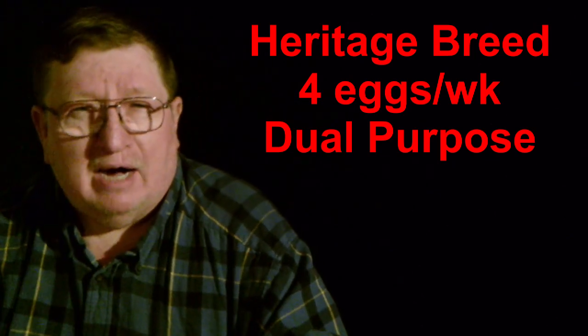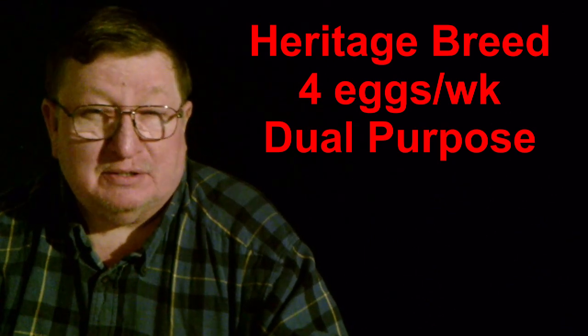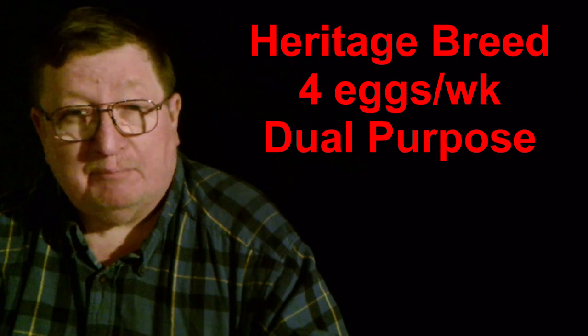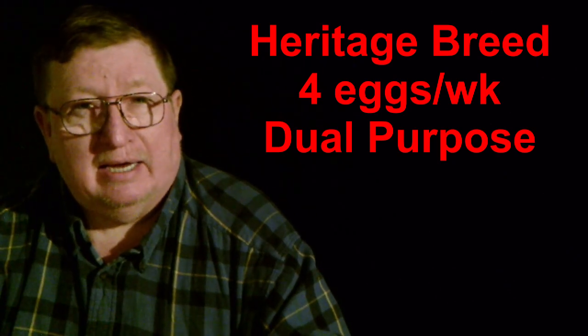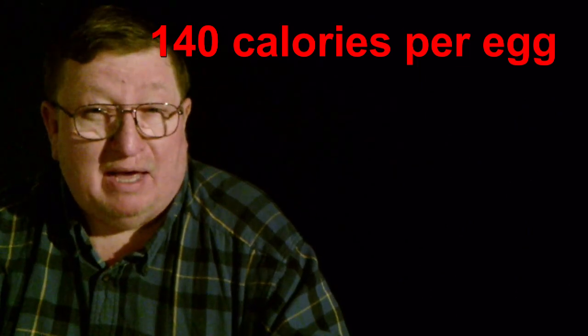give about 4 eggs a week through the season, and it's about 30 to 35 weeks they're going to give you those eggs. Now a Pekin duck egg is more calories and protein than a chicken egg because it just is. It's about double. It's about 140 calories for a Pekin egg. Now I'm not a fan of duck eggs. Just saying. I'm not a fan of duck eggs.